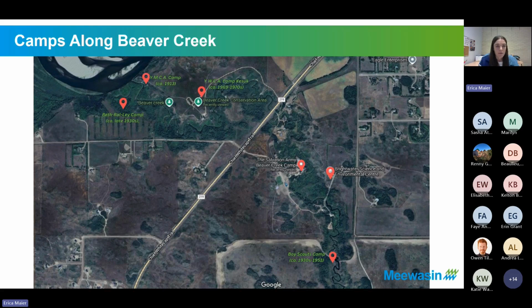Then if we go further upstream, there would have been the YWCA Camp Keswick. And so that was 1969 to the 1980s. Actually, there's a bit of a typo there, unfortunately. And then if you continue going further upstream, the Salvation Army Camp began in 1948 and still continues today. And they do a variety of different programs.